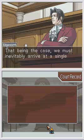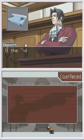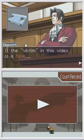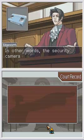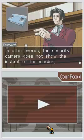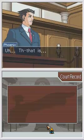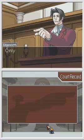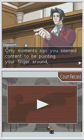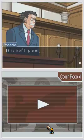That being the case, we must inevitably arrive at one single conclusion. If the victim in this video is a fake, then the murderer in the evidence room is also a fake. In other words, the security camera does not show the instant of the murder. That is... Well, I guess that's right. Is something wrong, Mr. Wright? Only moments ago you seemed content to pointing your finger around. This isn't good.